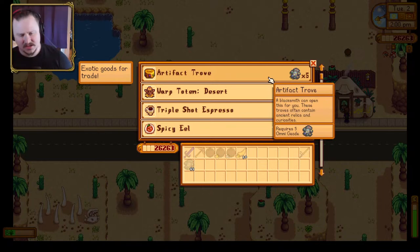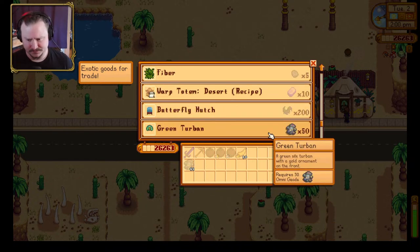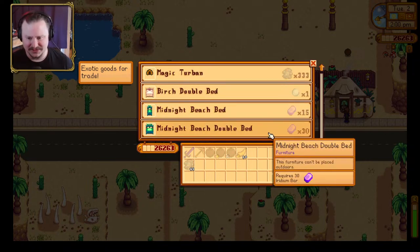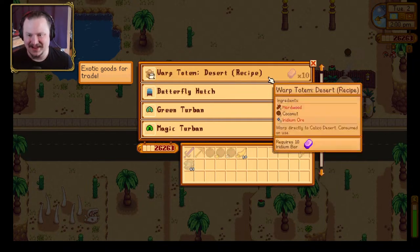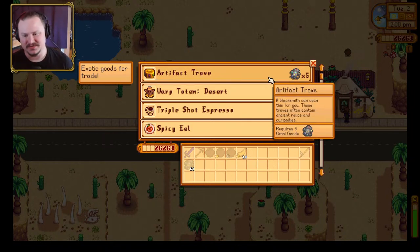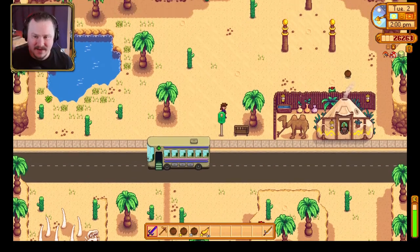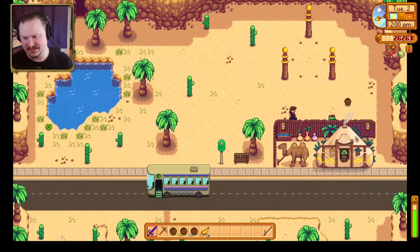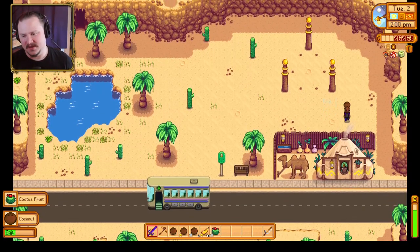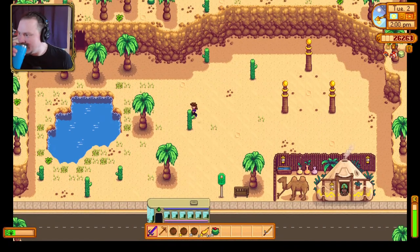All right. So I can request. Okay. With Omnigeodes, I can get artifact troves, warp totems, and the green turban. And that's it. Not a lot of stuff, but artifact troves aren't bad, and they're good for filling out Gunther's museum, but we don't really need that right now, since now I guess we're ready for Krobus, but if we need it later, it's ready for us. Gotcha.